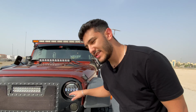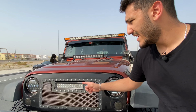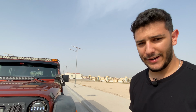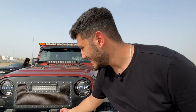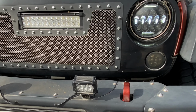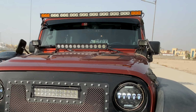So everything on this car is custom. We have custom headlights, custom grills, LED lights. You got LED lights everywhere, mainly because this car is a desert car, and in the desert, it tends to get dark sometimes. But you've got LEDs. You have this tow hook in case someone wants to tow you out. But in this very specific car, I'm pretty sure nobody is gonna have to tow you out of nowhere.